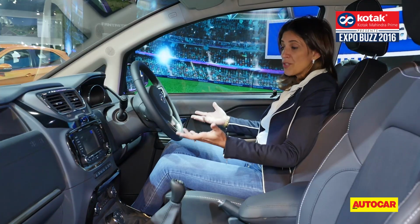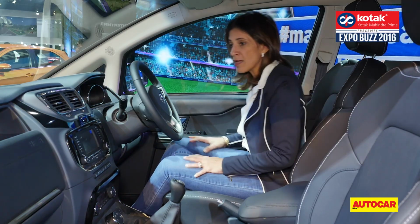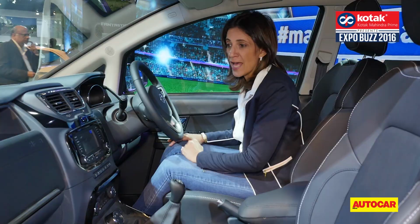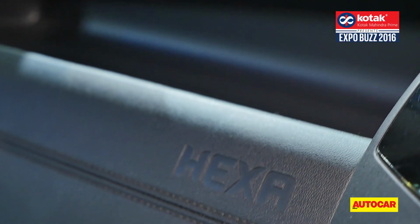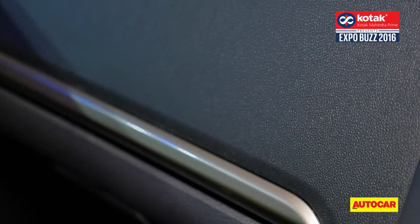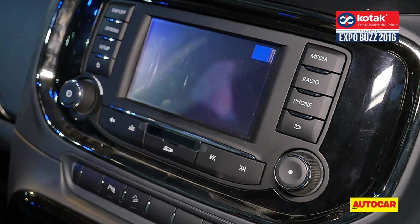The Hexa's interiors look really nice. They look premium. They look befitting of its class. I mean, there's this huge central leather block that runs across the dash. There's lovely double stitching across it as well. Lots of little highlights with glossy aluminium looking like metal. There's the ebony black around the central info display.